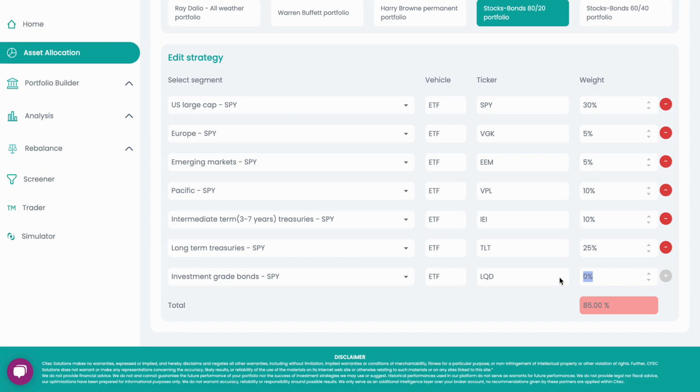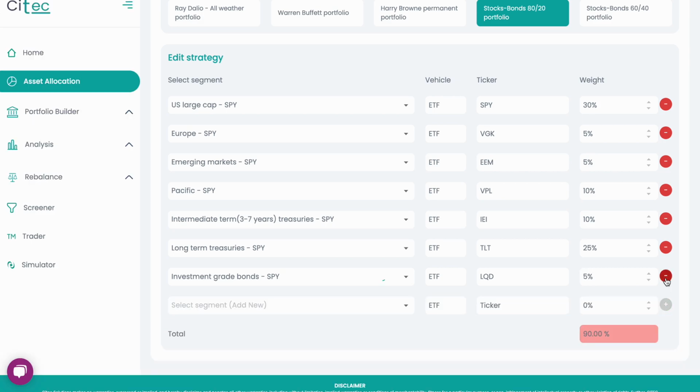I'd like to invest in investment grade bonds. I also think they have suffered a lot during the last year with the interest rates going up, and I think there's an opportunity here. So I'm gonna be assigning 10% there.